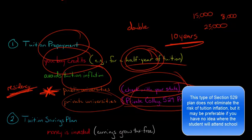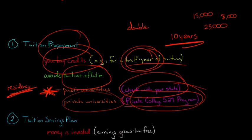Now, what's the benefit? Well, it's not tax deductible. Although it's not federally tax deductible, I should say, you should check with your state because some states for state income taxes might allow you a partial deduction. But generally speaking, it's not tax deductible. However, the earnings grow tax-free.